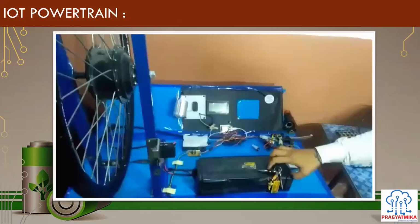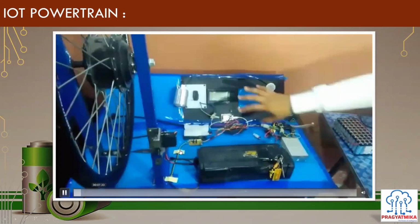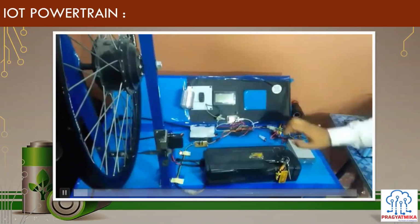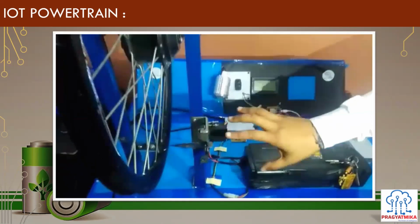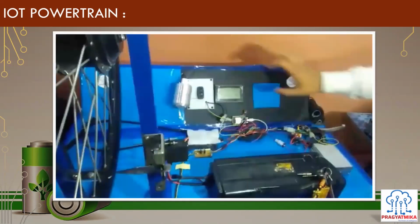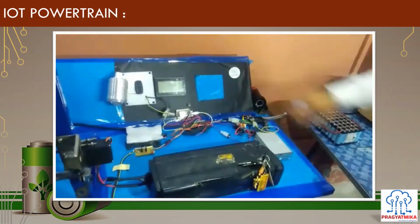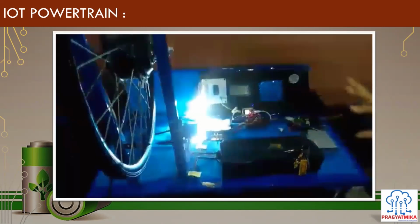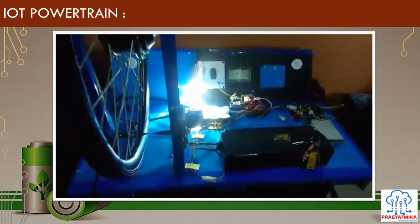That's what it is. A few of the projects which we have, like this IoT based powertrain. Maybe you have seen it on our YouTube channel. So here is an EV powertrain, which is controlled by voice and through means of IoT. Everything here is developed by us, and it is there for an OEM who is taking this solution and deploying their products. This is the 36 volt powertrain that is on display.